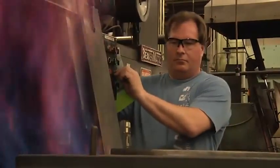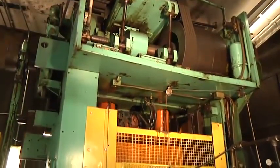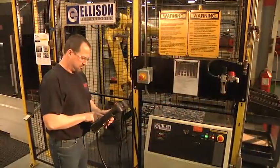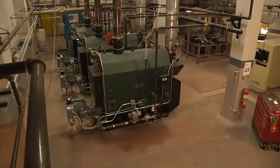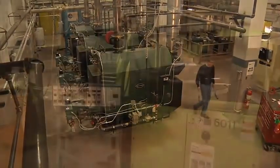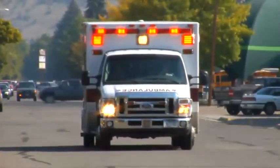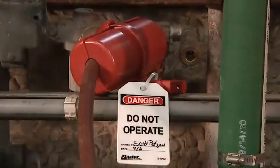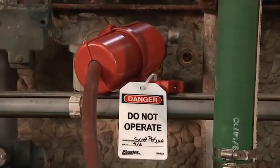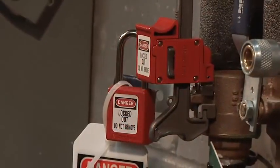Energy. It's essential in the workplace. Because energy is always around us, we may take it for granted and underestimate the potential hazards. Accidental release of stored energy can happen in a second, but the injuries can last forever. The good news is, when proper safety procedures are followed, these accidents are preventable. That's the purpose of a safety lockout tagout program.